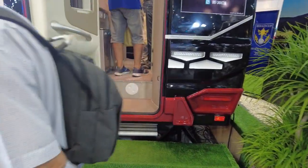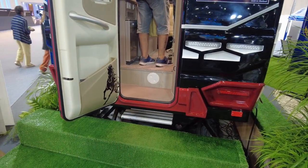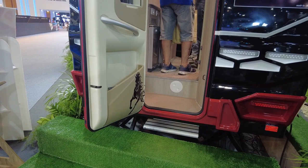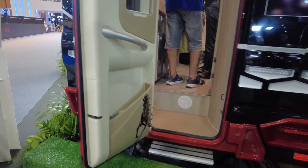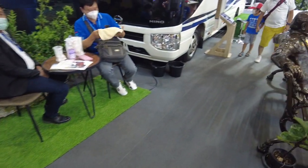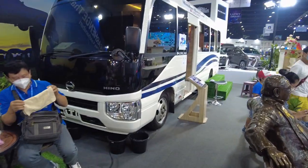Narrow rear door, of course. There's a refrigerator there. Sadly, I can't go in. There's an aircon up there. Nice, we got a Hino minibus motorhome.